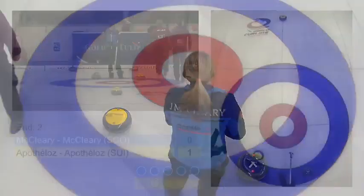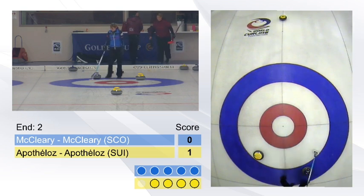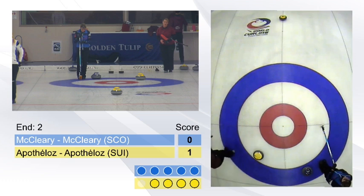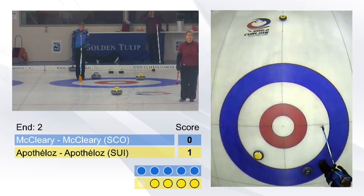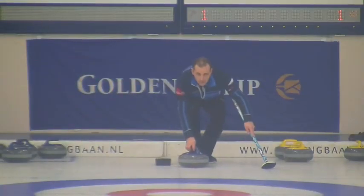And a nice little tap. Qu'est-ce que t'as envoyé? Mixed doubles, you cannot remove a stone from play until after the 3rd delivered stone. If a stone is removed, the shooter is removed from play, and the stone that has been taken out of play is replaced.